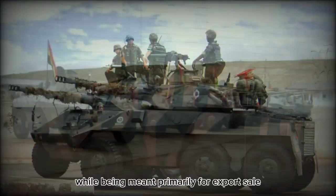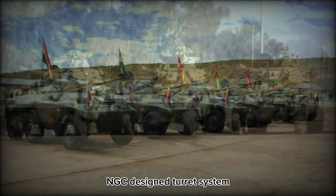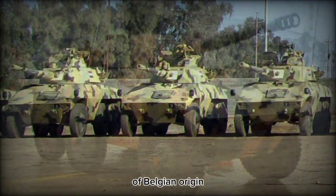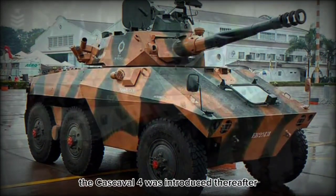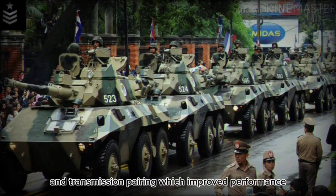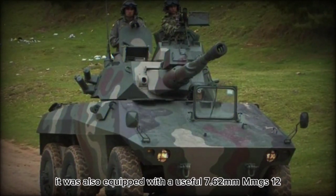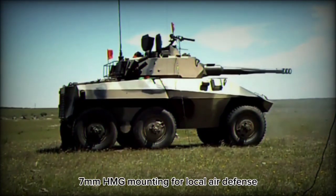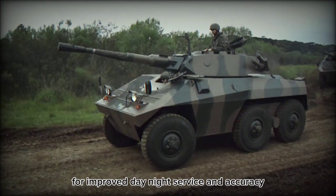The CASCAVEL III mark brought along an in-house Ingesa-designed turret system mounting a 90 mm Cockerill Mk3 series tank gun of Belgian origin. The guns were manufactured locally under license. The CASCAVEL IV was introduced thereafter and showcased an all-new engine and transmission pairing which improved performance. It was also equipped with a useful 7.62 mm MMG, a 12.7 mm HMG mounting for local air defense, and updated optics with a laser rangefinder for improved day and night service and accuracy, respectively.